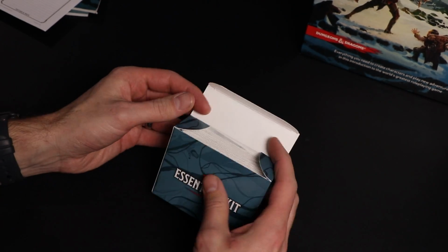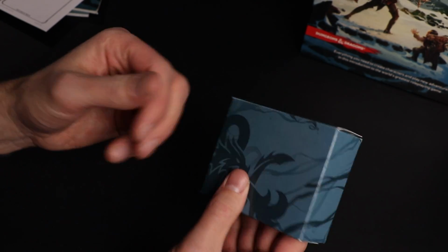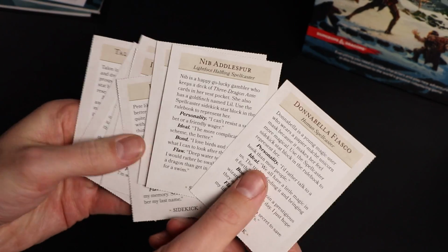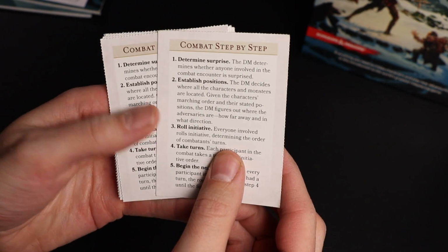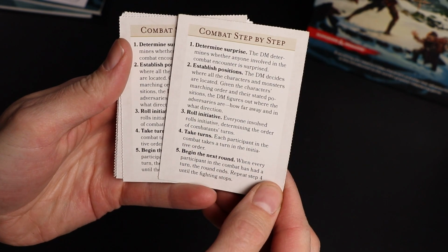Now, these cards do come on sheets that you have to tear apart, then you assemble the box and you can put them in the box. But in my opinion, these are a great inclusion. So you have some cards for sidekicks, which we'll talk about in a minute here. You get these step-by-step combat cards. These, I think, are really handy for the new Dungeon Master and for players too.